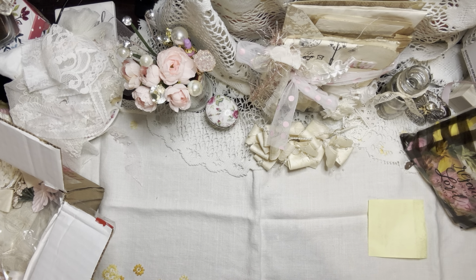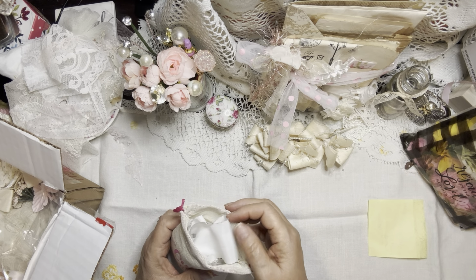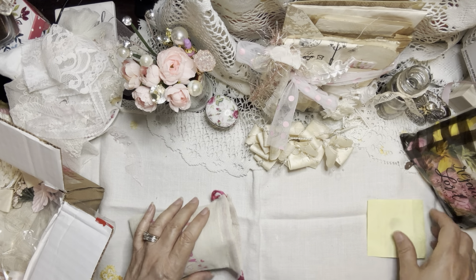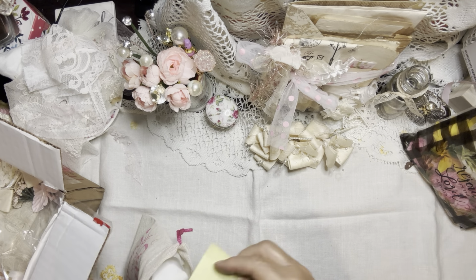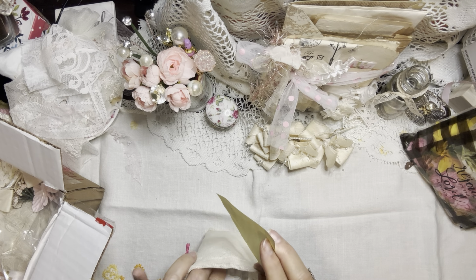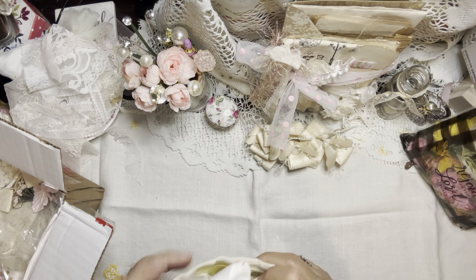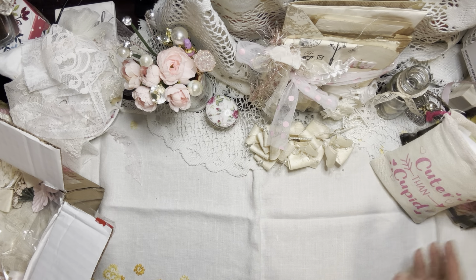When my daughter was getting married, I made her wedding bouquet and her bridesmaids bouquets. And I cannot tell you how much of this satin and things that I did the burning of the edges and made flowers out of. And in my bouquet as well, I made a brooch bouquet when I married my husband. And those are so fun to make out of that satin. That's going to be so fun to play with.